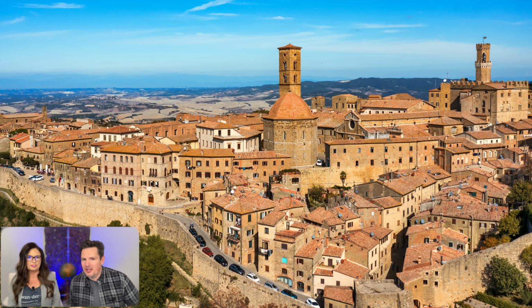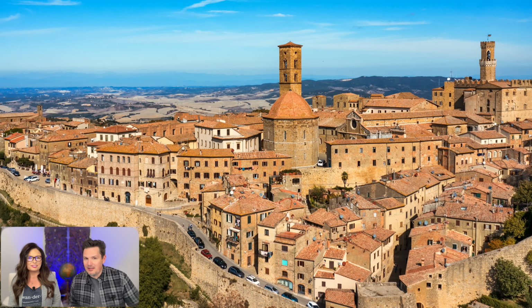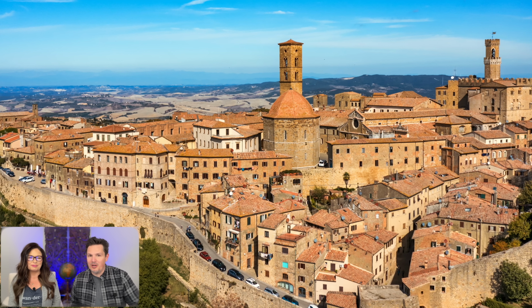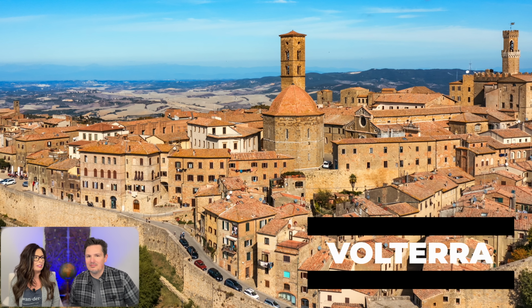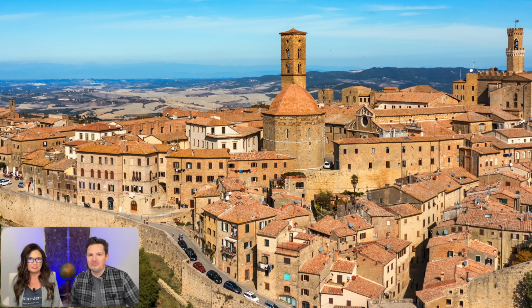If you are looking to buy a home in Italy, then you are in the right place. This week, we're taking you to a fairy tale town, and we are not exaggerating. We are in Volterra, Tuscany.